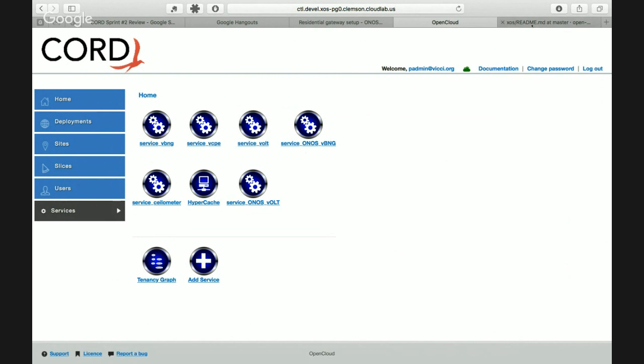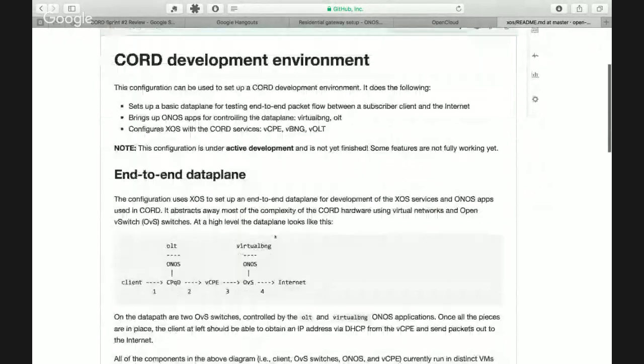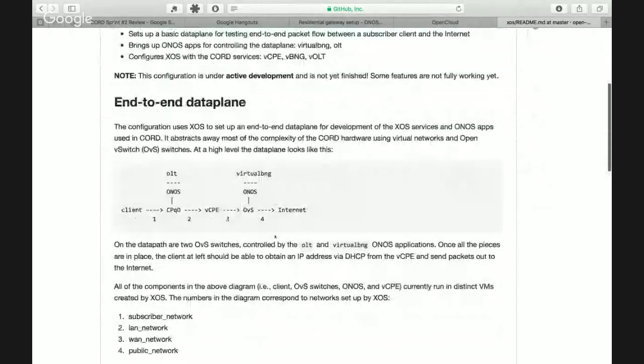So let me go back to this development environment. This is available in the XOS GitHub repository. There's a bunch of configurations, and this is the Cord configuration, and there's a README in there that tells you how to actually run it on Cloud Lab.